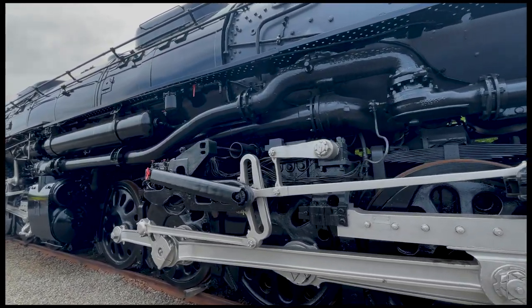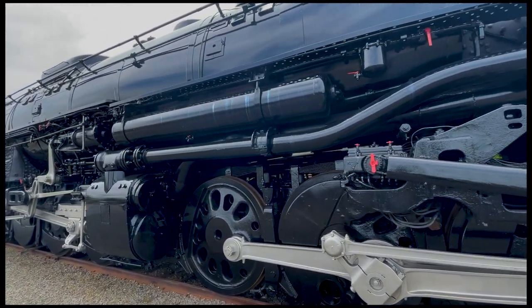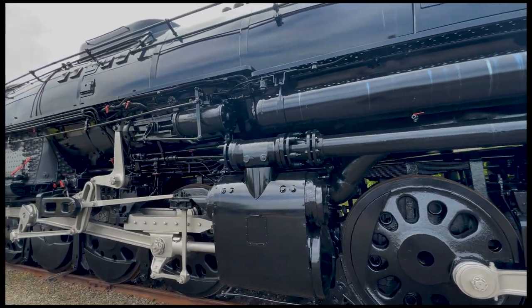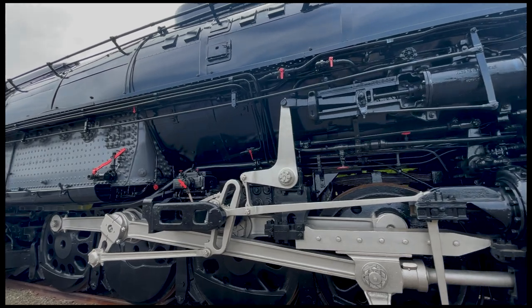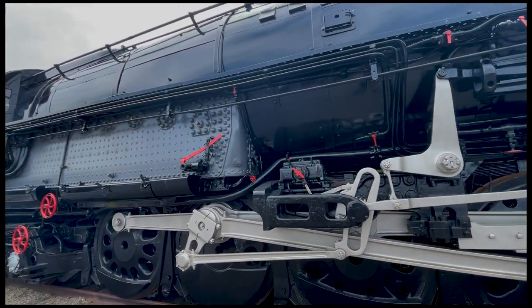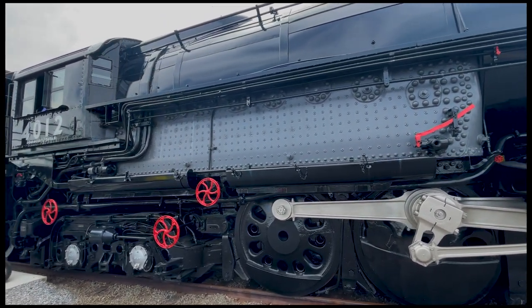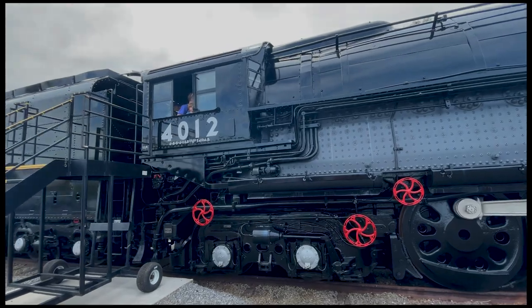This locomotive, as it sits here right now, weighs 750,000 pounds. When it is loaded with fuel and water to go on the road, it weighs in at 1.2 million pounds. She was built to haul 3,600 ton loads of coal doing 70 to 80 miles an hour. She can actually pull 7,200 tons, but only at about 30 to 40 miles an hour.